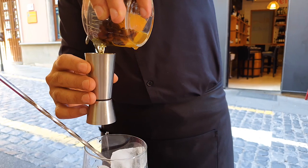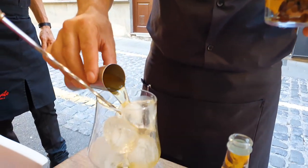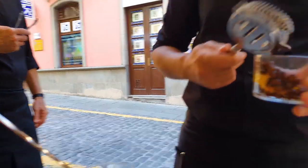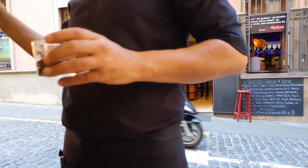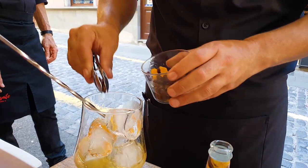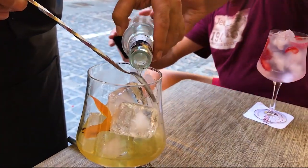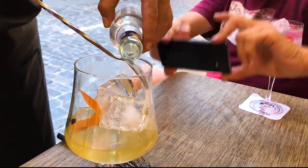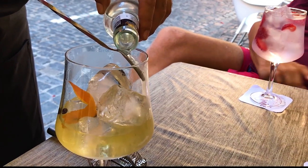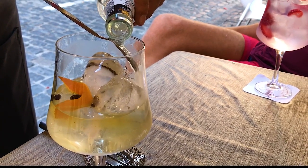My all-time favorite, orange and coffee. Get this, orange and coffee infused gin and tonic, and the whole ritual that this guy goes through. I think they infuse the gin in a little jar with those coffee beans and orange rinds, and then he's got a whole process of pouring the gin, the tonic. Look at that, it's just amazing. But oh man, the taste, this must have been one of the best G&Ts I've had in a long, long time.